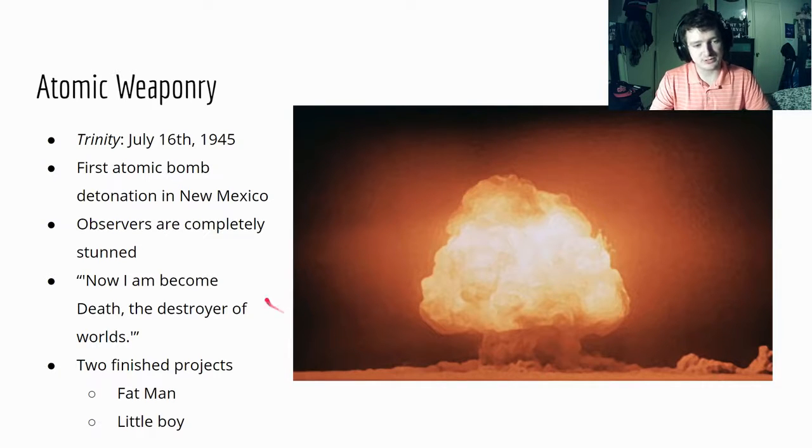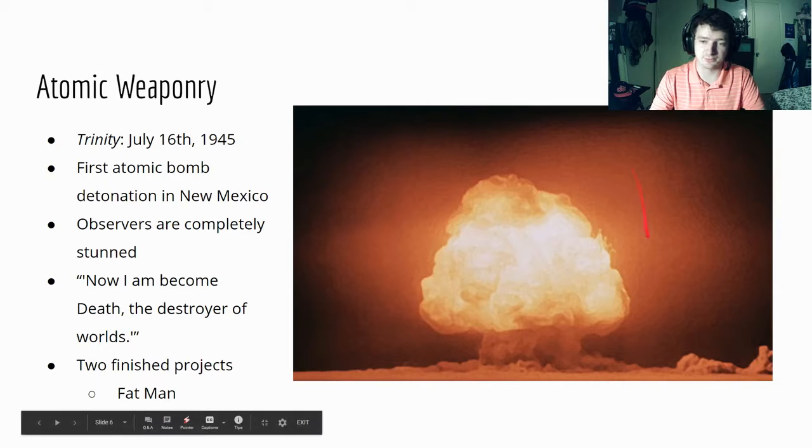One of the most famous quotes from the event comes from Oppenheimer himself, in which he quotes this piece of Hindu scripture that reads, "Now I am become death, the destroyer of worlds." And he says that this idea pops into his head because seeing the absolute destructive power of the bomb kind of reminds him of becoming death itself. He has just created something that can absolutely destroy the earth in large quantities.